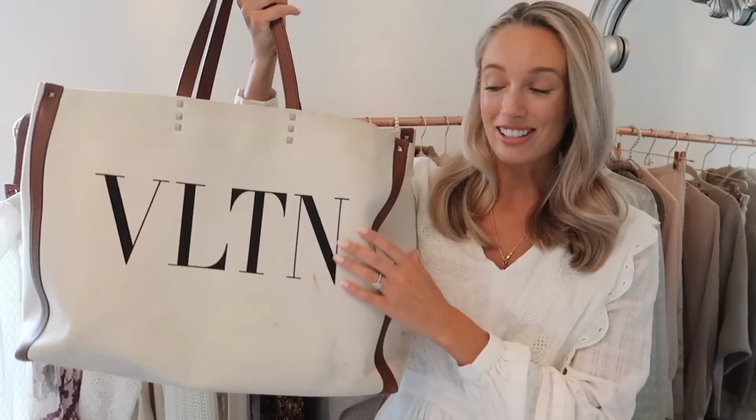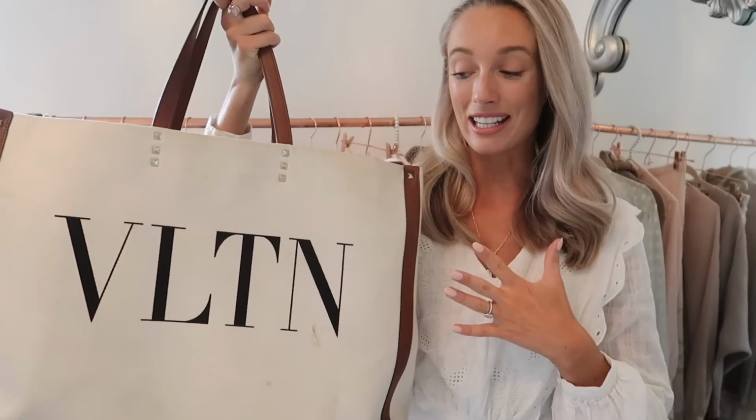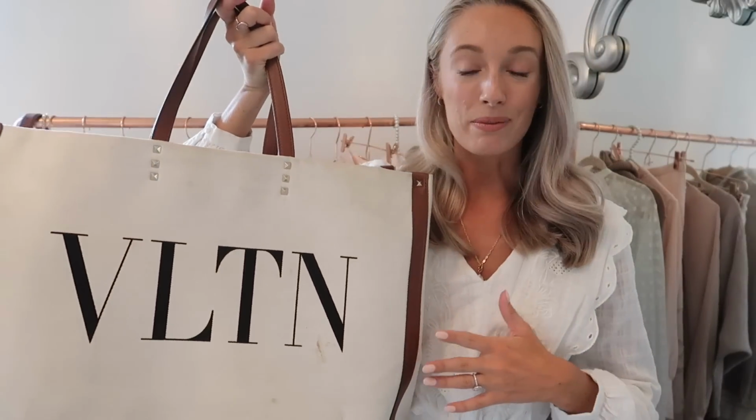But on those really long haul flights, obviously that bag is going to go up in the overhead locker, so I also like to have a big handbag with me as well. Usually it will be my Valentino bag. This was quite an investment. It is a premium designer handbag, but I have got a lot of use out of this, and especially when I'm traveling long haul, this bag is my best friend because I can fit so much inside it.